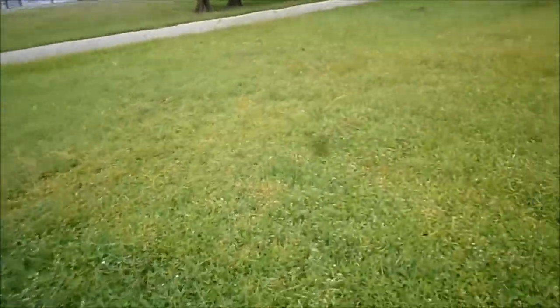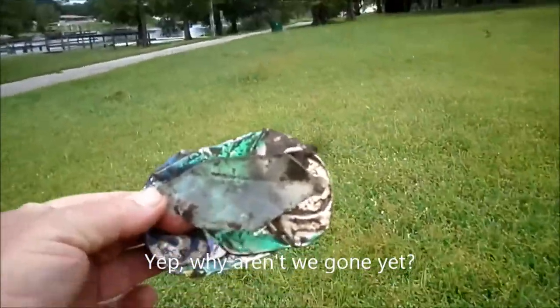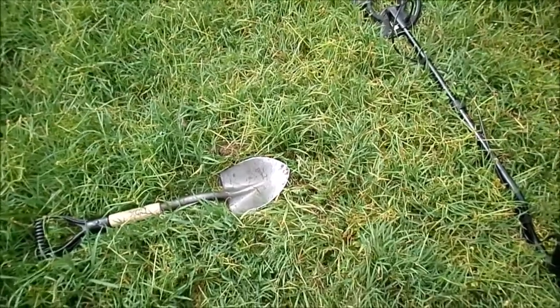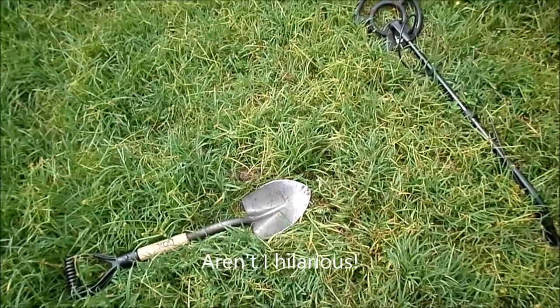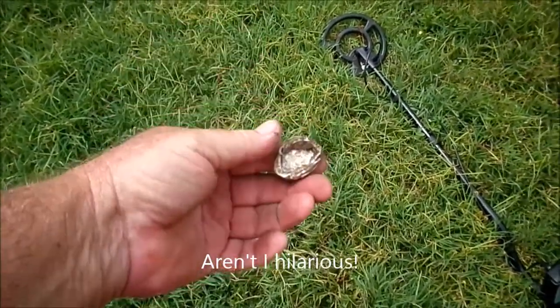Well, gang, I guess some days are going to just be like this. Can number 8 and a big, huge piece of glass out of that hole. Alright. Woohoo! A 3230 signal. And it's not an aluminum can. It's an aluminum bottle cap.